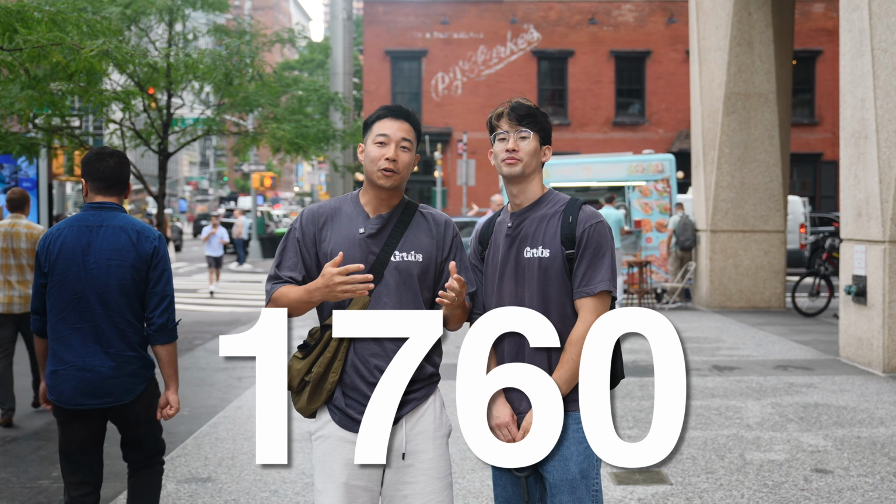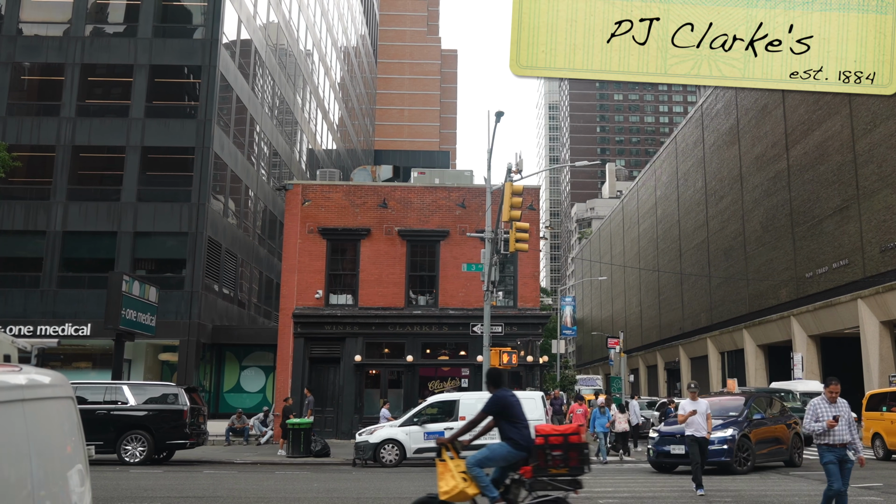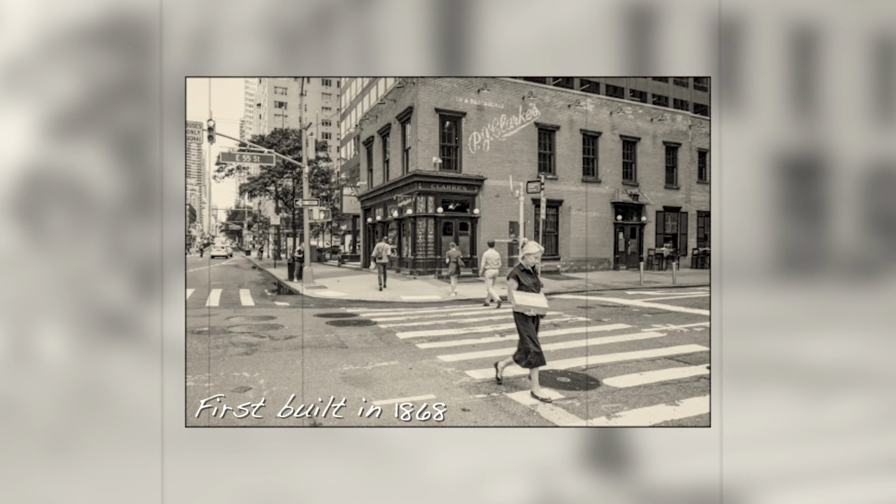All right, now we're gonna go all the way into the 1880s. Right behind me is PJ Clarke's, the first cheeseburger spot in New York City. It was actually built in 1868, and in 1884, it got converted into a saloon for Irish immigrants. And then later on, a guy named PJ Clarke took the place over, hence the name PJ Clarke's. Let's go check it out.